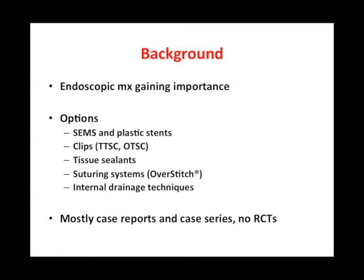As far as bariatric surgery is concerned, any reoperation is extremely difficult and risky, especially when the patient is unstable, so when the patient is in sepsis. And therefore, endoscopic management has been gaining importance very rapidly in this field. Various options of managing leaks are there, like self-expanding metallic stents and plastic stents, various kinds of clips like over the scope and through the scope clips, tissue sealants like fibrin glue and cyanoacrylate, various suturing systems like OverStitch, and various internal drainage techniques, which I'll come to later. But mostly the published reports are case reports and case series, and there is no randomized trial to date.